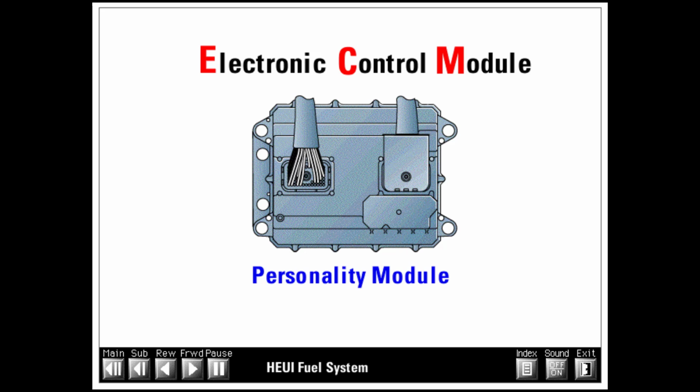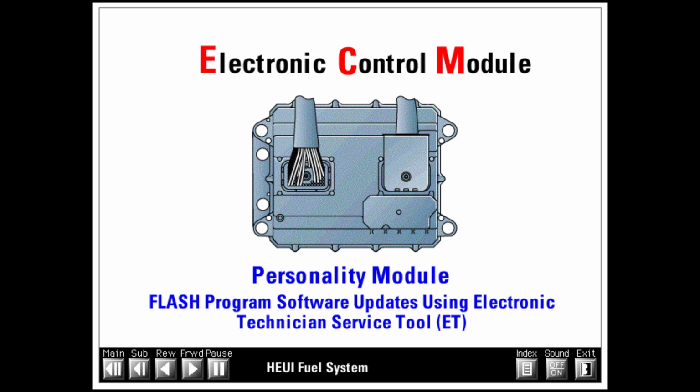Some engines use ECMs with a replaceable computer chip that has the software already installed. The 3126 does not have a replaceable personality module chip. Its personality module is a permanent part of the ECM that can be reprogrammed using the flash feature of the Electronic Technician Service Tool, or ET. The ECM also logs performance faults and has the ability to run several automatic diagnostic tests when used with ET.